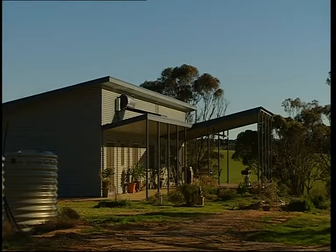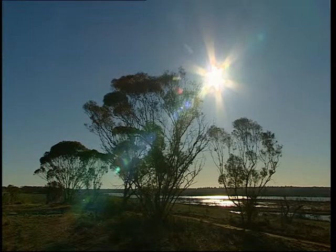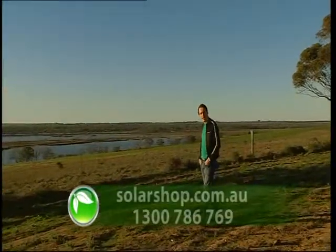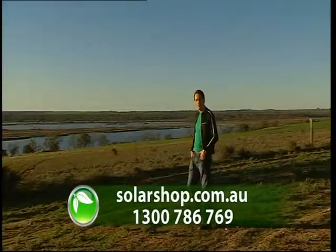Our house is just like a normal suburban house, but yeah, we've got the opportunity to wake up with a fantastic view every morning. For properties in remote locations, solar power really is the way to go.